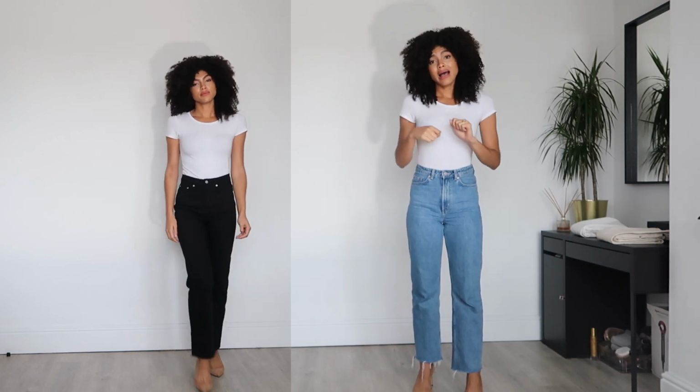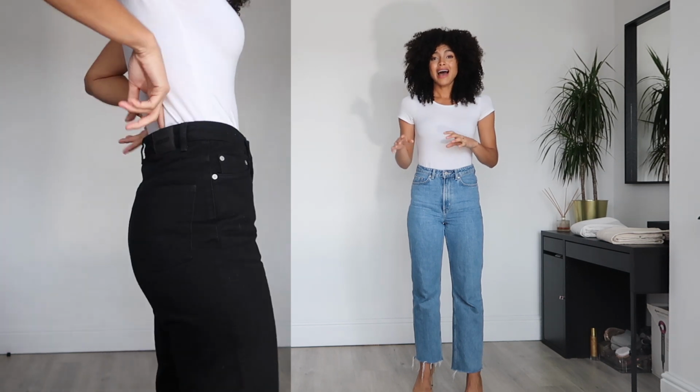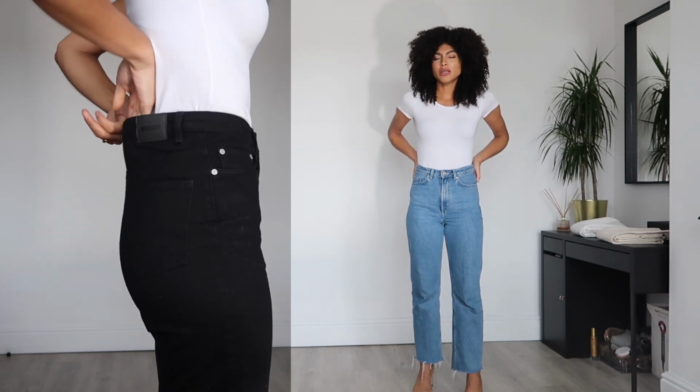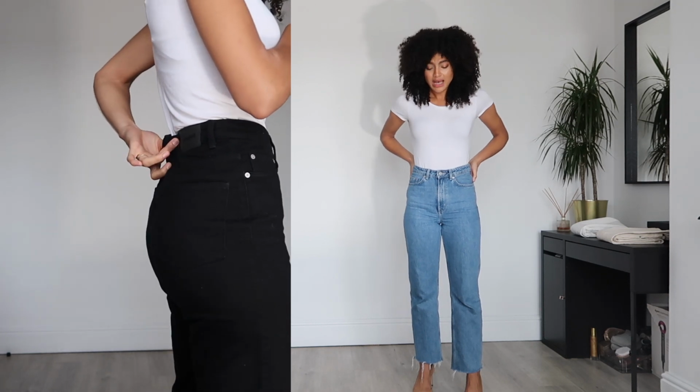The waist on the black has stretched quite a bit already, so I feel like I will end up having these taken in, as I have done with these sky blue ones. But other than that, they're really comfortable. Still really happy with them. It's just something to bear in mind. If you do go for them, you need to be wary of the sizes.